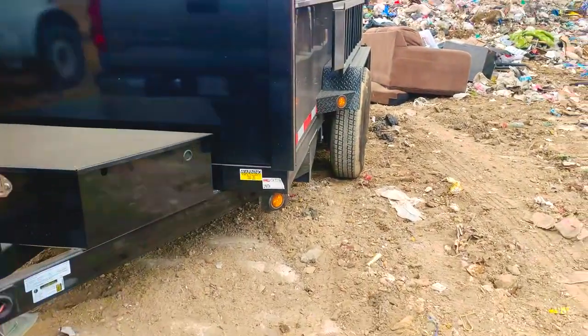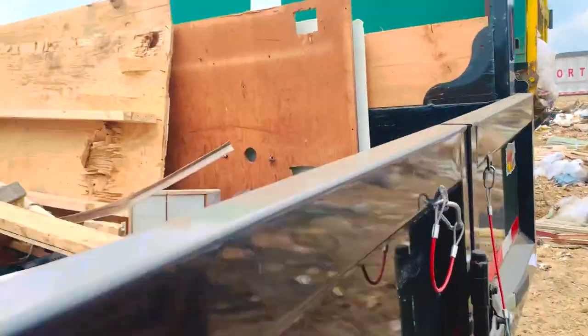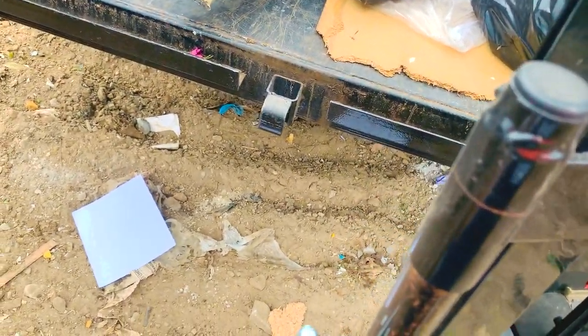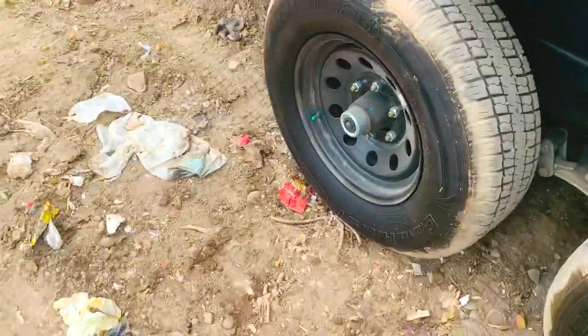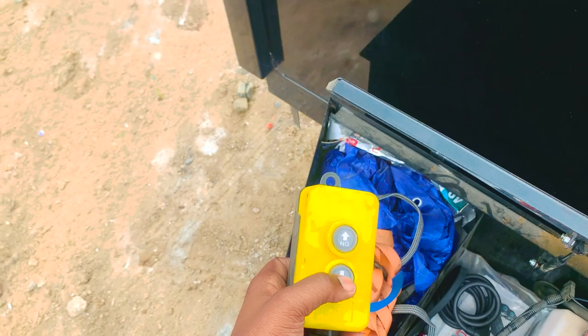Too dusty for my liking. All right, box up. That's the load. Let's go ahead and unlock it. We got all the stuff that's gonna be gone. All right, let's get her started. Up she goes.